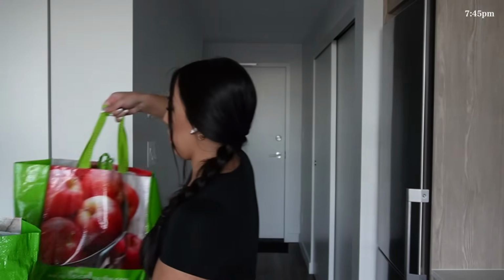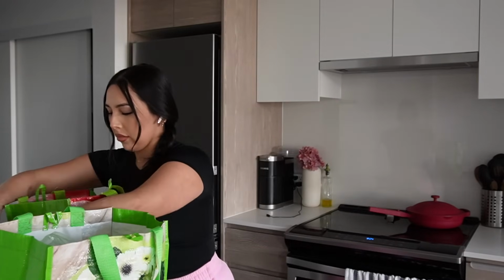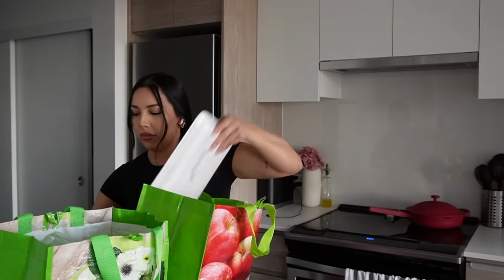Now that we're back from the grocery store, I'm gonna go ahead and unload everything from the bags, and I'm gonna go ahead and organize and restock my fridge.